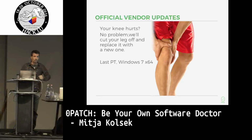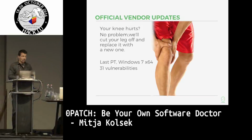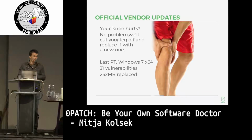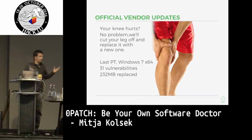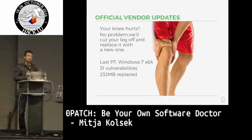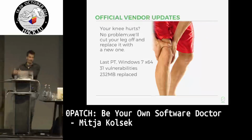But case in point, last Patch Tuesday, if you had a Windows 7 64-bit system and you applied just the security-only updates, which is a new thing now, they fixed 31 vulnerabilities and they replaced 232 megabytes of code on your system. I'll let that sink in. So 232 megabytes. Well, of course, most of it was the same source code, but who knows what the compiler compiled. Now, this is a big reason why end users may apply their updates immediately, but corporations and enterprises don't do that, because too many times things have broken and they go into testing, so they test and test and test, and while they test and test and test, attackers attack and attack and attack.